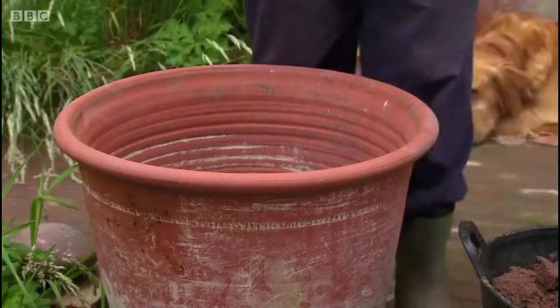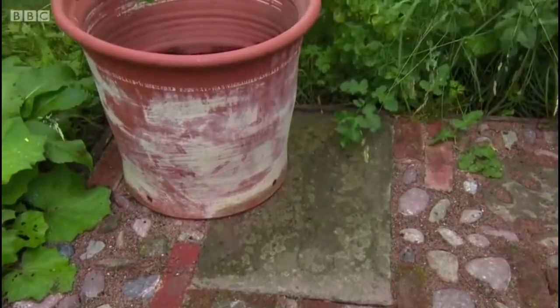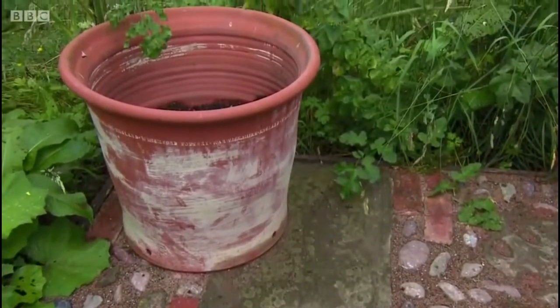Now, obviously, we've put a hard surface on this area as a place to sit. It's a sun trap. But also, it means that it's brilliant for pots of all kinds. Now, these big pots need a big statement, and I want to use them for topiary. And the plant that I've chosen for all four is perhaps a little bit unusual.